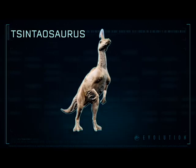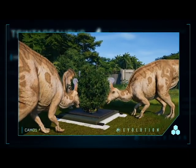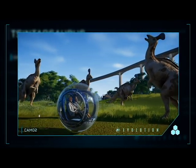Cintasaurus is a genus of hadrosaurid dinosaur from China. Cintasaurus had a characteristic duck bill snout, and like other hadrosaurs, probably lived in herds.